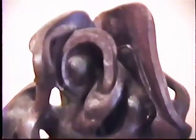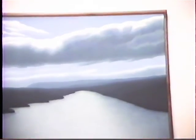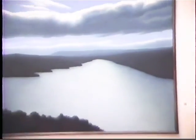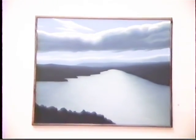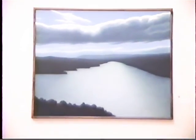I've never really worked this camera before, so pardon the inconsistencies and the little wiggles that you tend to get now and then. This is a lovely painting right here. Very soothing, very warm.